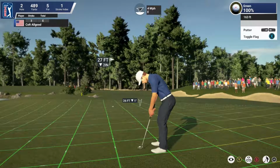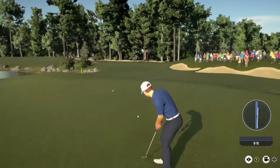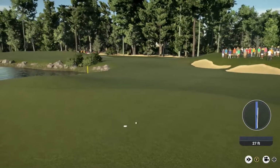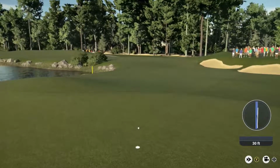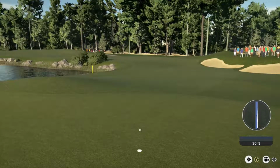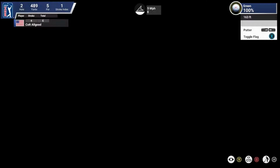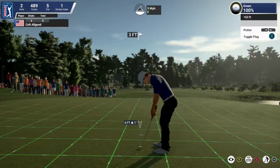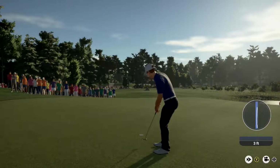27-footer. Well, my gracious, that was close. I think he's happy with that for a lag. And this one's for birdie. Just to get into red figures. Well done. Nice little putt.